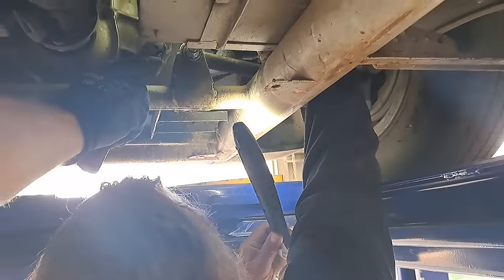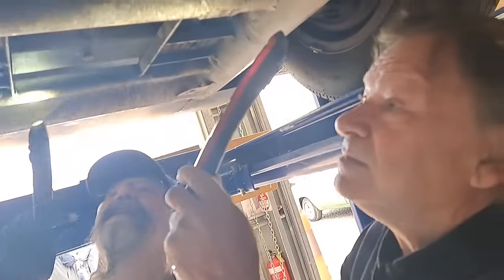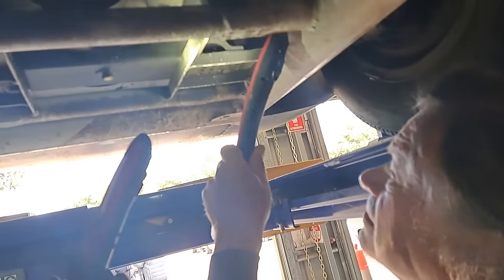Is that greased? It is. It's greased. So is this a Jag? No, it's not a Jag. It's homemade. Really? Certainly well constructed. Yeah, it's well done. That's a massive big piece of cast iron here. Yeah, the housing.